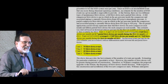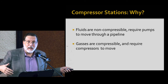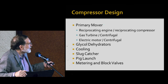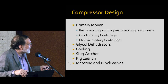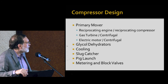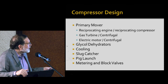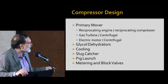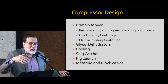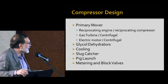Okay, so let's get into a little technical talk here. Fluids are compressible. Oil pipelines have pumps. Gas pipelines have compressors. You have to compress gas to move the gas, which you already heard before. There's 3 different types: reciprocating engines, driven by piston engines, gas turbines, which power centrifugal pumps. And as Larissa told you, electric motors are the best, and they power the centrifugal pumps as well. You might get glycol dehydrators. I didn't see that in the application. You might get cooling. Some of the facilities along this new market expansion get cooling. There can also be slug catchers. Slugs are like drops of water that get into the pipeline. They're very bad for the pipeline, so they have to get the water out. Larissa also told you about pigs. There could be pig launchers, metering, and block valves.